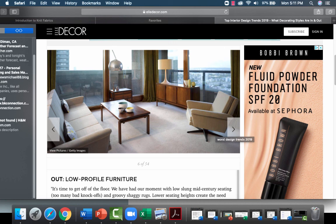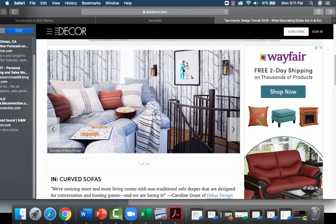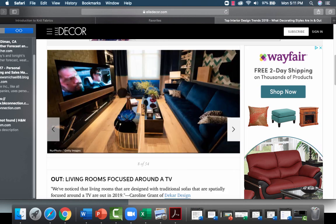Low profile furniture is on its way out. I'm not really surprised just because it looks dated. It looks like the 70s. I worked at an office where it started in the 70s, and this is what that looks like. So that's on its way out. Curved sofas are becoming really popular. That's actually strengthening, or was after this happened. I don't know what's going to happen to furniture sales, but that started getting more popular. Focusing a room around a TV is kind of on its way out.